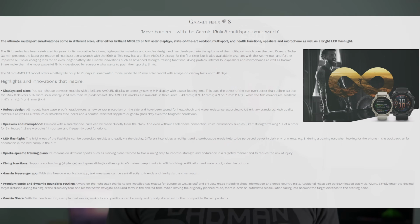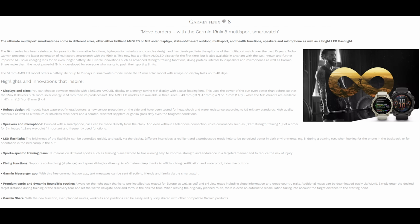Okay, now this last second leak caught me by surprise because I haven't seen this anywhere else. All of the leaks have pointed to an OLED display for the entire lineup of the Fenix. But a German site called, and I'll mess this up, Lounge, has very specific information about MIP versions for the 47 and 51 millimeter versions of the Fenix 8.